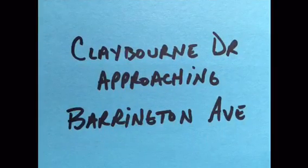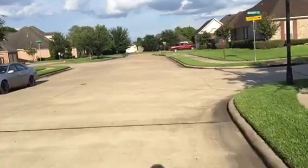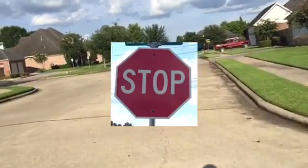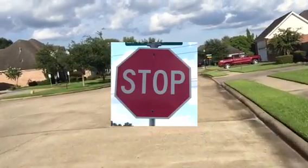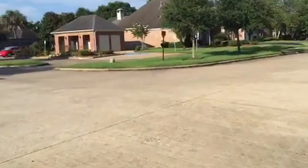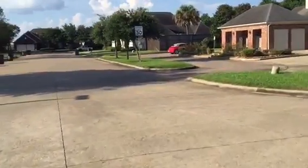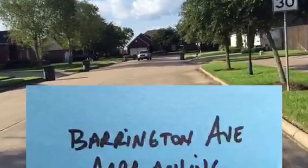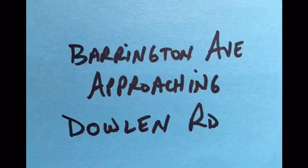Claybourne Drive approaching Barrington Avenue. A stop sign would need to be added here so that cyclists and pedestrians can cross safely from Claybourne to Barrington. Barrington Avenue approaching Dowlen Road.